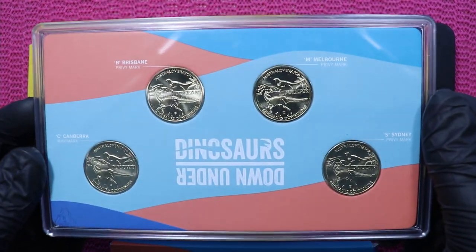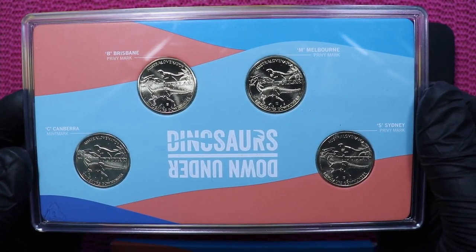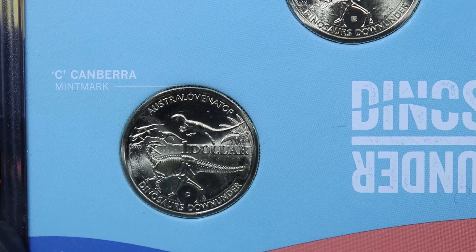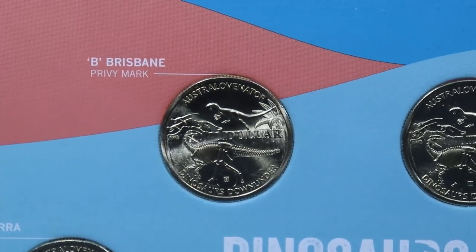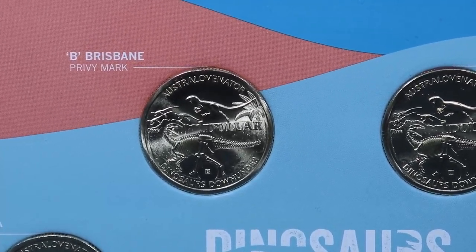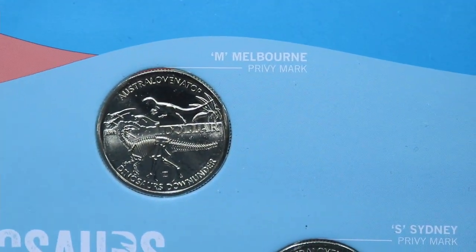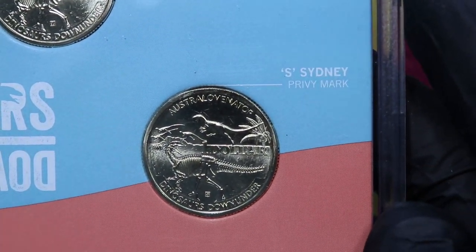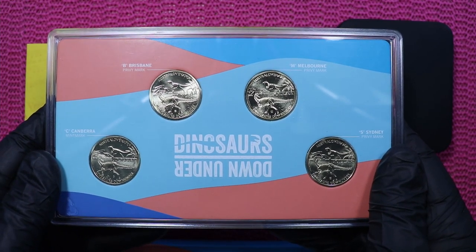It is Dinosaurs Down Under. And yes, although I was in Australia in 2023, this set is still from 2022. They produce a Mintmark coin, Canberra. And then for each of the historic mints, which are not in production anymore, but which existed in the past, they produce a Privymark coin. This was Brisbane, Melbourne, and Sydney. For this set, I paid $30, so roughly 18 euros.